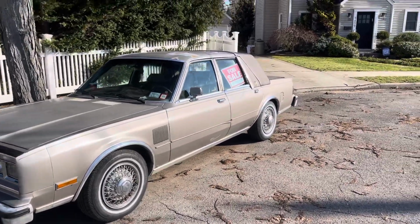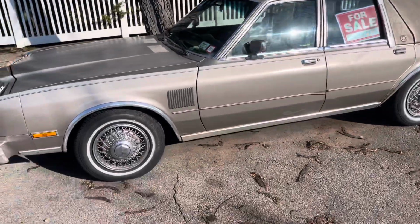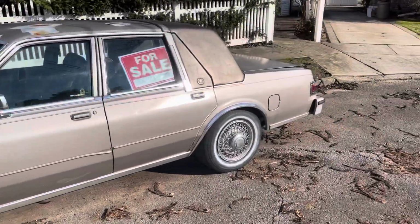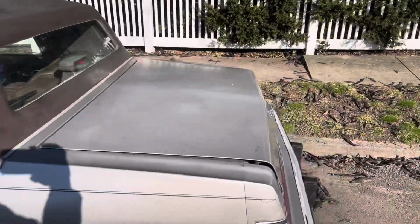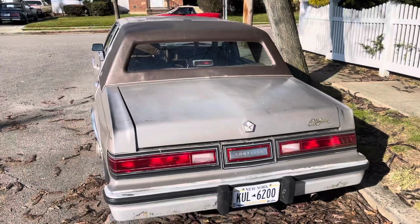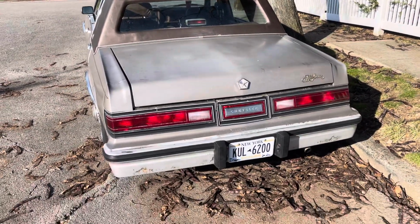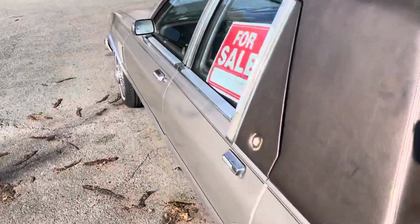It's very straight, very solid. Paint on the roof is flaking off, that's it. Vinyl top is mint. Trunk is open, forgot to close that. And it really is a nice driving car. So let's get to it.